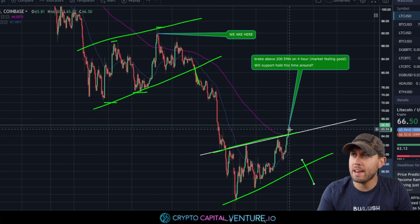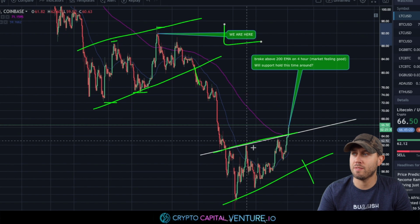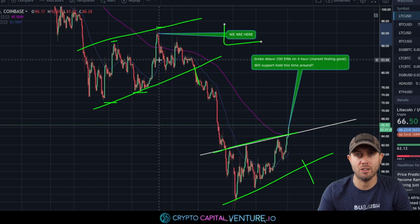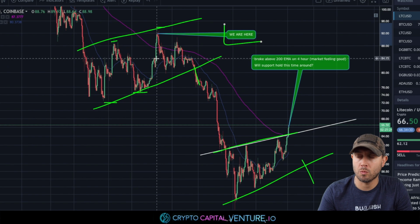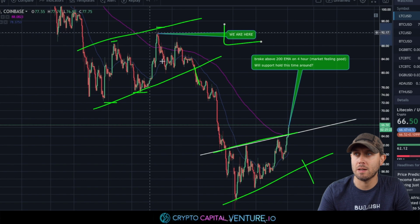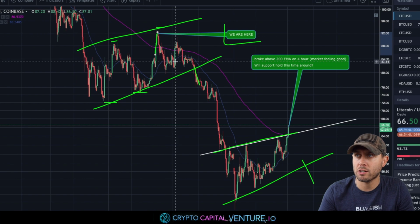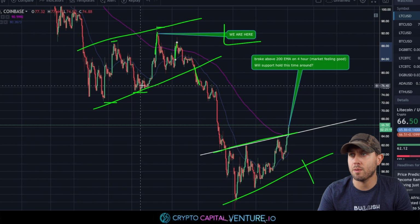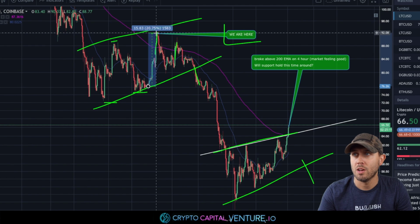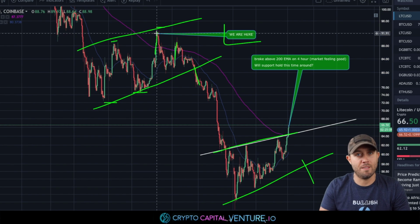So right now, I have on this chart, it says we are here, because in terms of this very similar pattern forming in Litecoin, you can see when we were making this formation last time, we broke through the 200 EMA, not only once, but we actually broke through twice. And so that first time we broke through, you can see from the bottom of that wedge to the top, Litecoin saw 20% gains.